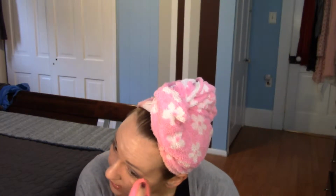I normally put my eyeshadow on first, so I did go ahead and get that started. I'm just going to kind of blend this back. With this product, I haven't really needed concealer.